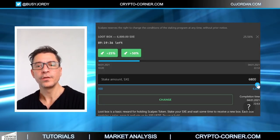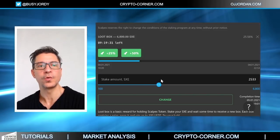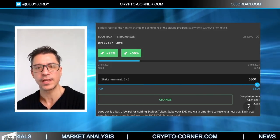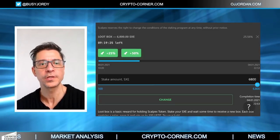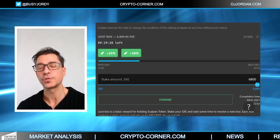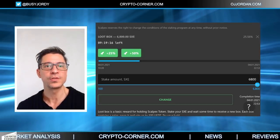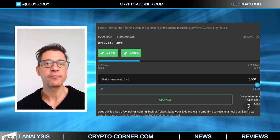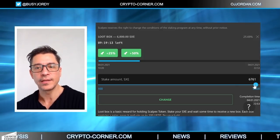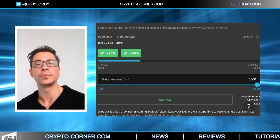You can use this slider here in order to determine what amount you want to actually stake. In my case, I went to 100%, that's 6,800 tokens. If you have purchased a small amount and you want to keep some of these tokens in order to trade them, or perhaps just use them to pay your trading fees and stuff like that, then you might not want to use 100% of it, and it's entirely up to you. You can just use that slider to determine what amount you will be staking.